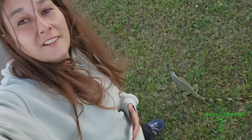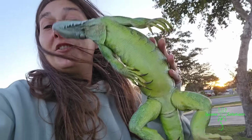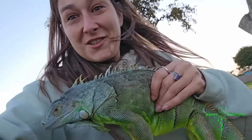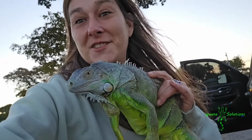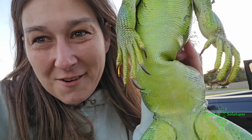If you look, this guy blends super well. We already passed him once, her. Man, she's full of eggs. These girls have eggs all in them because we're only like a month and a half out from egg season. So we're gonna be able to provide these to some guys that are gonna cut them open and eat lots of curry iguana eggs.